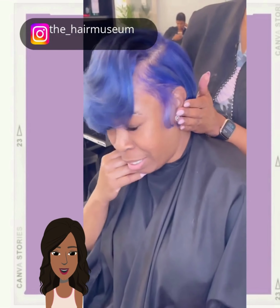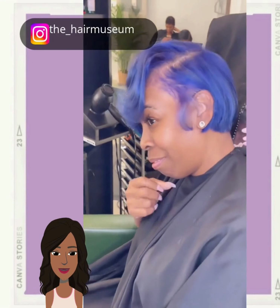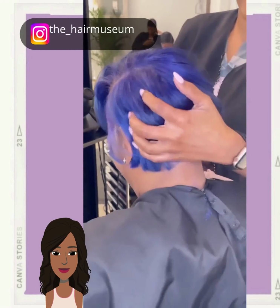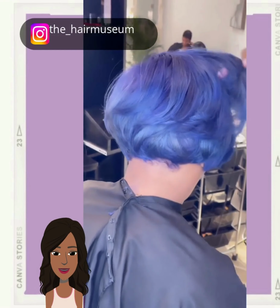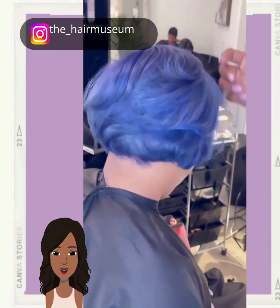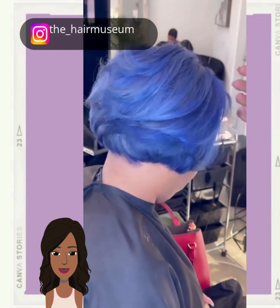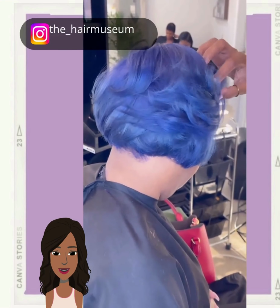And if you're wondering what this haircut is, I would say that this is either a mini bob or a longer pixie style, depending on how you want to look at it. Some people also call it a pixie bob, so it can go by many different names.